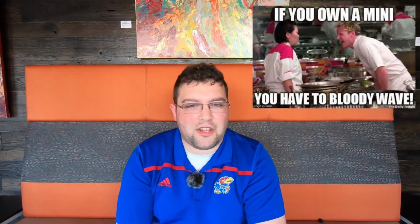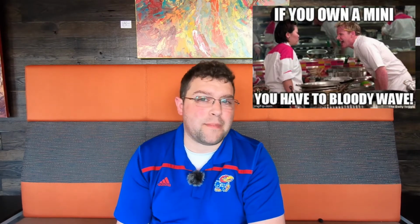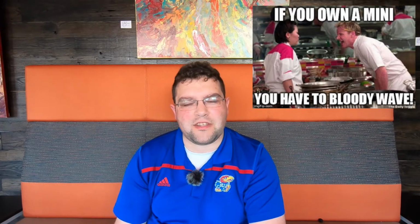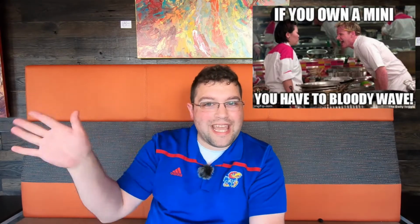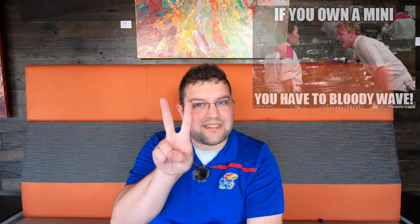Do I wave at other Minis? Yes, I do. And another person has asked me, why do others not wave back? I don't think they got the memo. But the rule of thumb is, if you are driving a Mini and you see another Mini, you're supposed to wave at them, or at least give them the peace sign. Give them the peace sign, not this. Some of you out there know what this means, and I apologize if I just did it. But no, you do this sign or you wave.